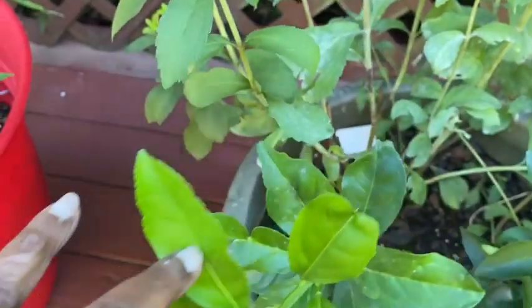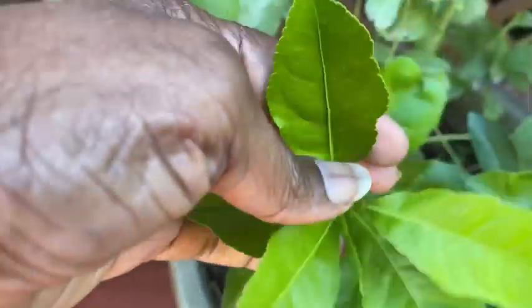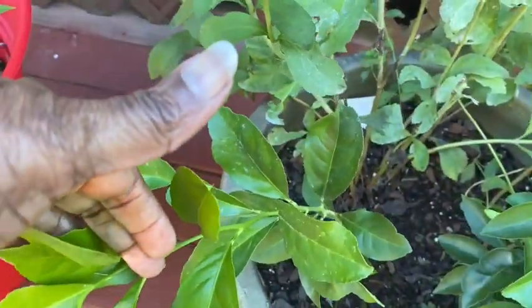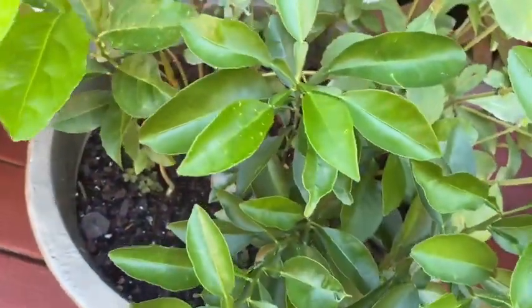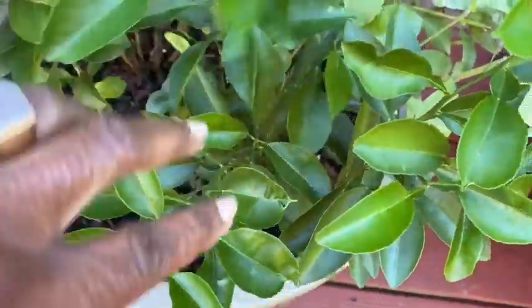That I had harvested. I cut it down. It was really tall. Right here is a lemon tree that I was growing from lemon seeds. I started this the beginning of last summer. And this is a grapefruit tree that I started from seeds from a grapefruit.